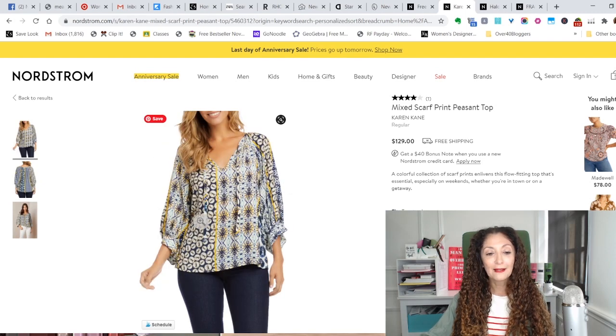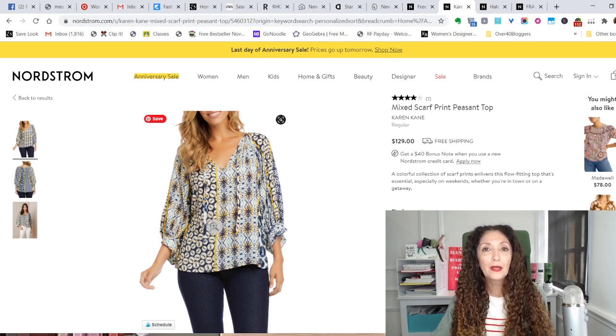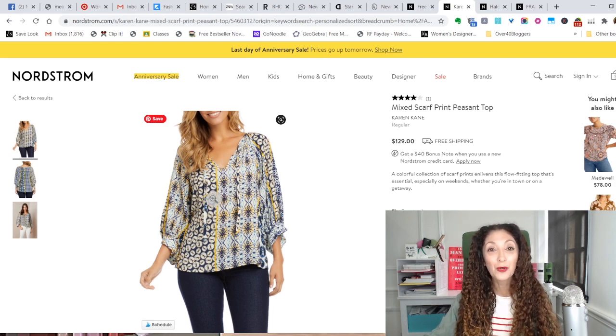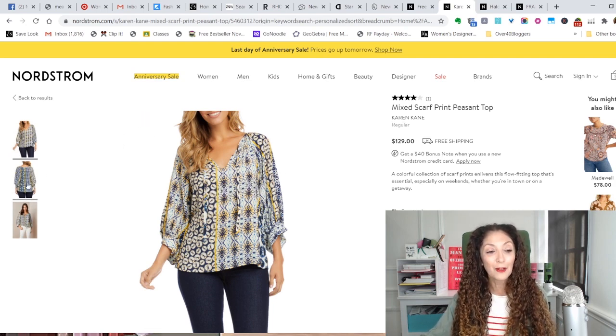I hope that this is more visible here. Could you wear this top and have it be contemporary? Absolutely. We're going to talk about ways to take a top that's potentially frumpy in your own wardrobe and maybe make it look a little bit fresher. But just wanted to show you those side by side.